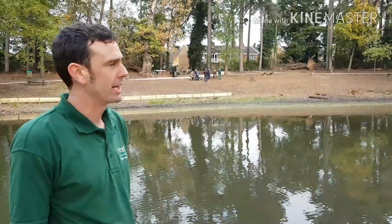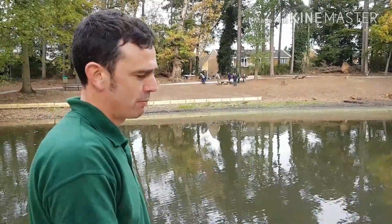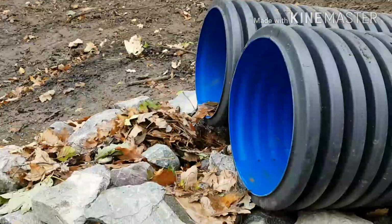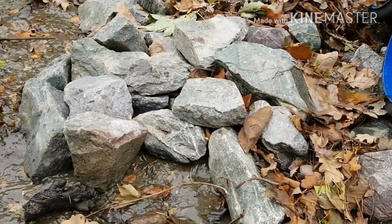I don't see this as the end of the project. This is merely the beginning. We have now removed the silt. We've installed a lot of the features you can see around us, and the access. We have a balancing pond, and we've reconnected the water supply.